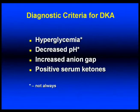Diagnostic criteria for DKA, there are only two that have to be present. You have to have an increased anion gap, and you have to have positive serum ketones. You usually have hyperglycemia, and you usually have decreased pH. Rarely you may see someone who's continuing to take their insulin, titrating their insulin against their blood glucose, maybe a pregnant woman that's got a high GFR that may present with euglycemic DKA.